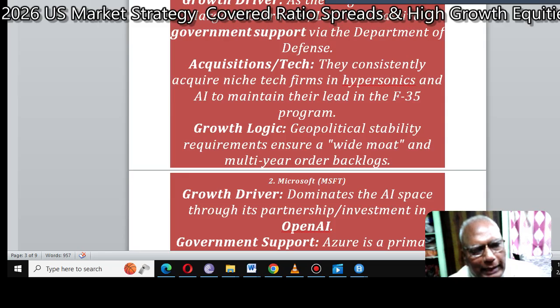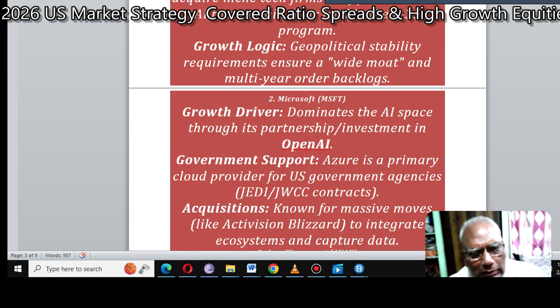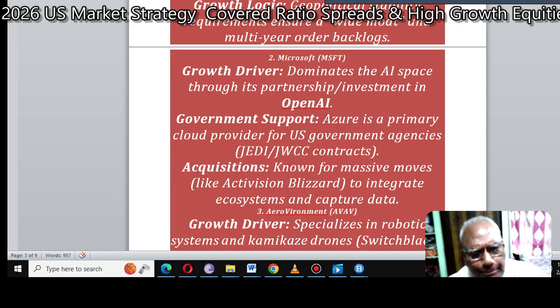Number 2, company Microsoft, MSFT. Growth driver: dominates the AI space through its partnership investment in OpenAI. Government support: Azure is a primary cloud provider for US government agencies, JEDI or JWCC contracts. Acquisitions known for massive moves like Activision Blizzard to integrate the ecosystem and capture data.